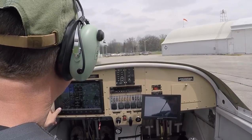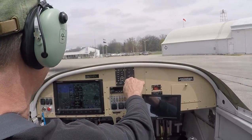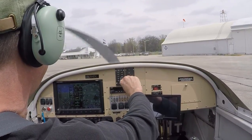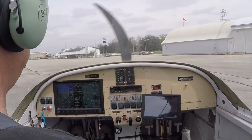Lily right there. So I want to take my heading. Here's what I want to do. I want to take my heading and put it right on top of Lily. Okay, and that we will navigate by heading.